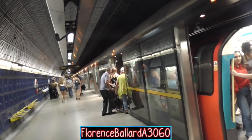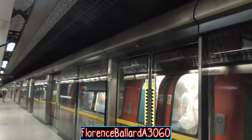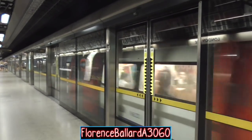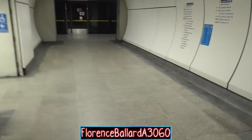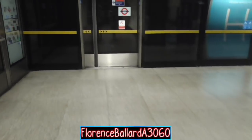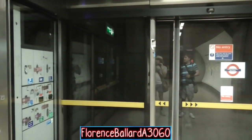Oh, we're going out. Suicide prevention doors, do your work. Let's have a look. Get ready for that awesome sound. 3, 2, 1. And that acceleration. That's already doing about 40 miles an hour at the end. Should you wait for one to come in? Watch how fast it comes in. Train approaching. Watch how fast this comes in. Ready? This is insane how fast it comes in.